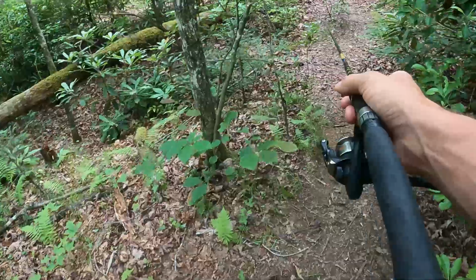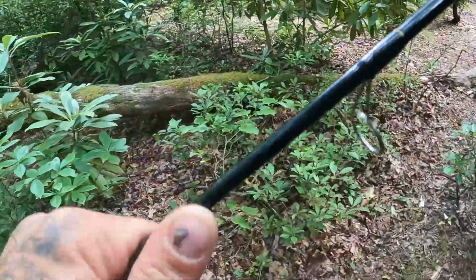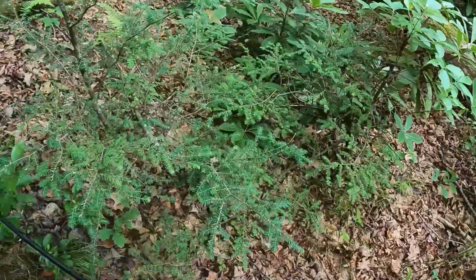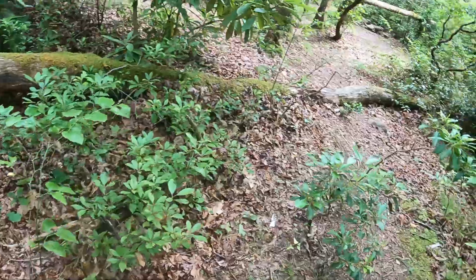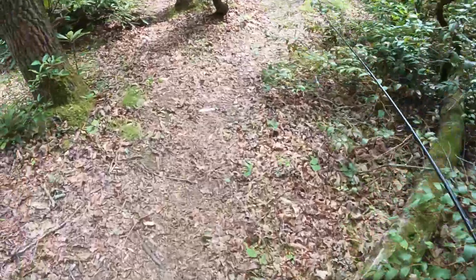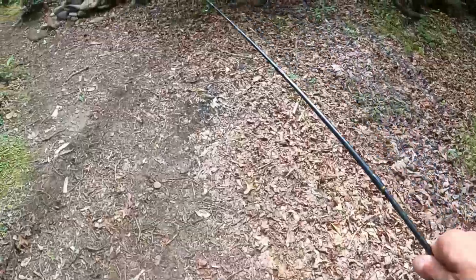Right, here it is. So here's gonna be our spot that we claim for now. Dang, this little bitty tree is gonna claim my dang lure. All right, we have made it to solitude.